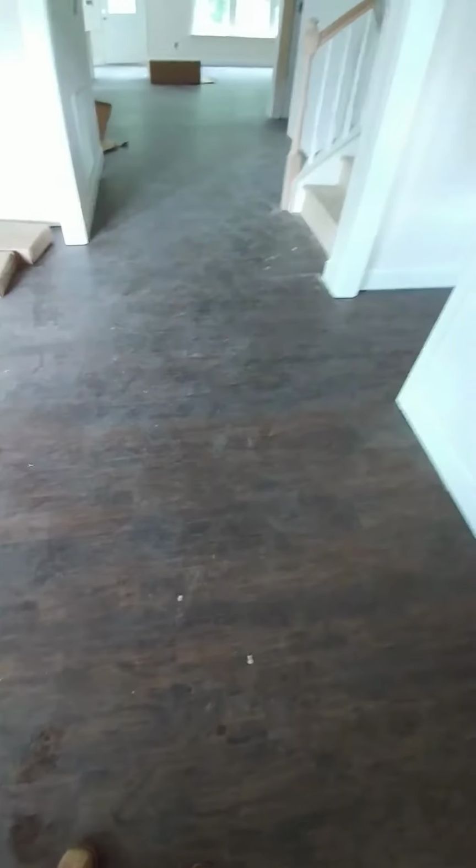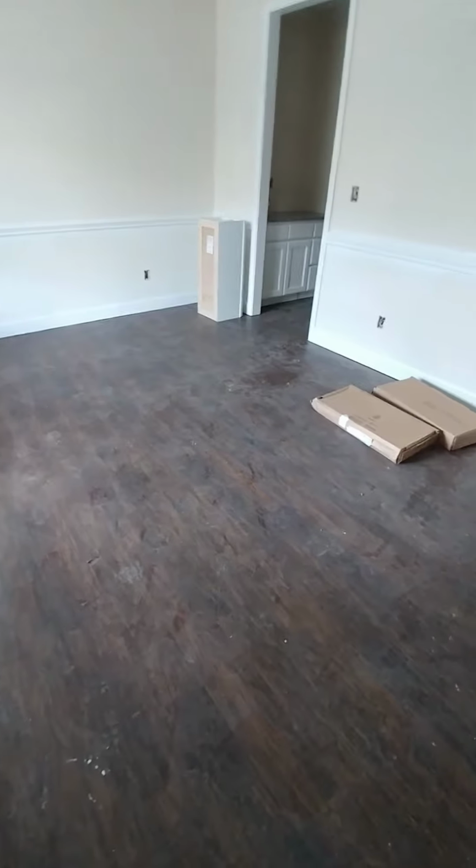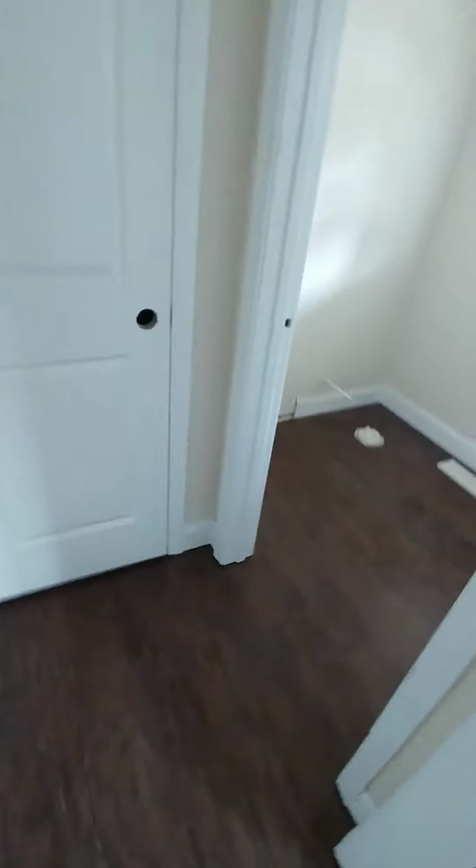Alright, here she is. This is the front door. It's like we got a little dining room type setup here. Alright, that's the front door there. Alright, so come over here.